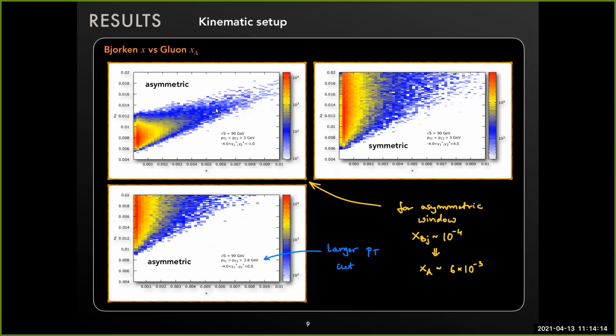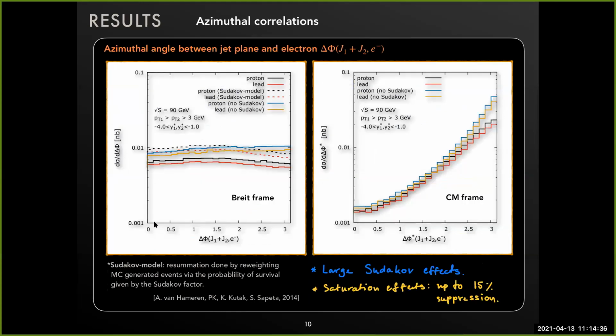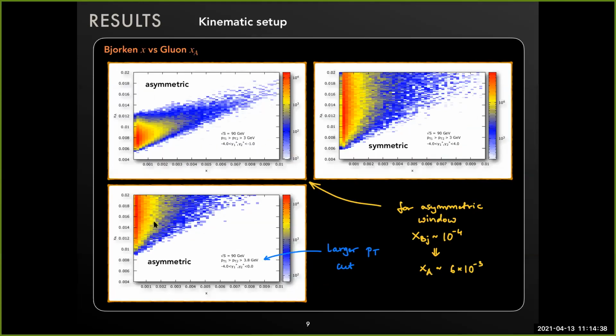You can also see this when you plot the correlation between the gluon x, on the y-axis, and the Bjorken x here. For the asymmetric cut, you have this nice correlation. But if you do symmetric, then you really go to higher x of gluon, and the same if you increase the pT cut. Oh, sorry. Peter, you have three minutes, okay? Okay, very good.